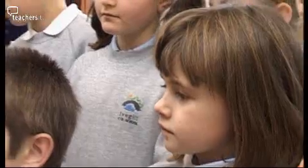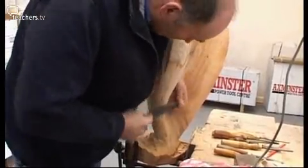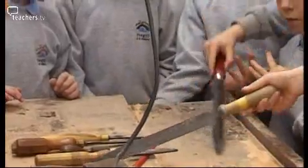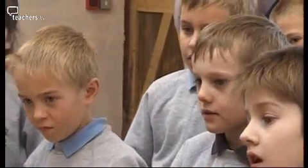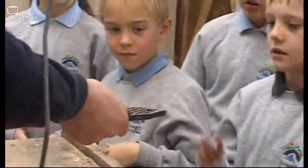Right, what we're going to do now is to see Jonathan doing some of his carvings in wood. So what I try and do is to get the wood as smooth as possible with these files and rasps. That one, is it sharp? Well, if you're careful, you can touch it. It won't cut you, but it is quite prickly. You want to feel it?